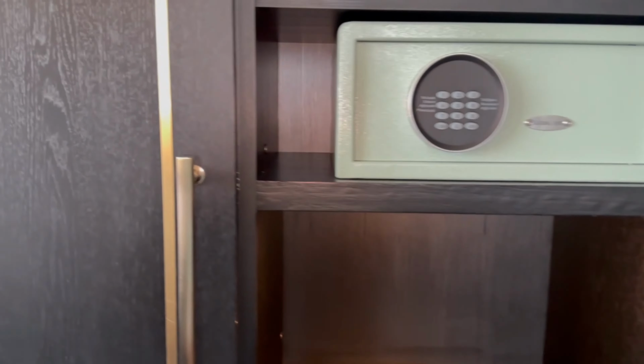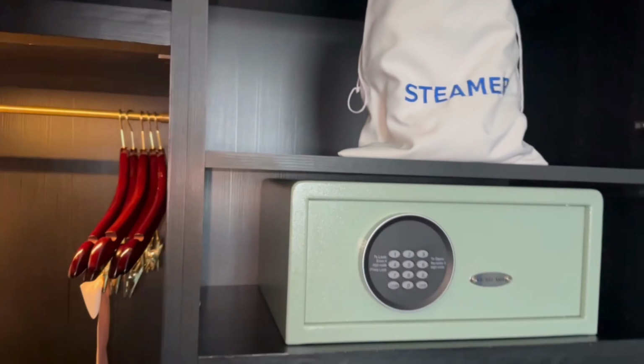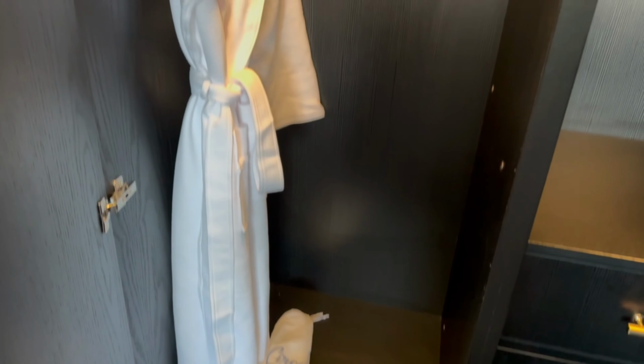Look into the closet. You got a safe, some drawers, a steamer if you need it, and a robe. Look at those, you can probably have some slippers down there. Very nice.